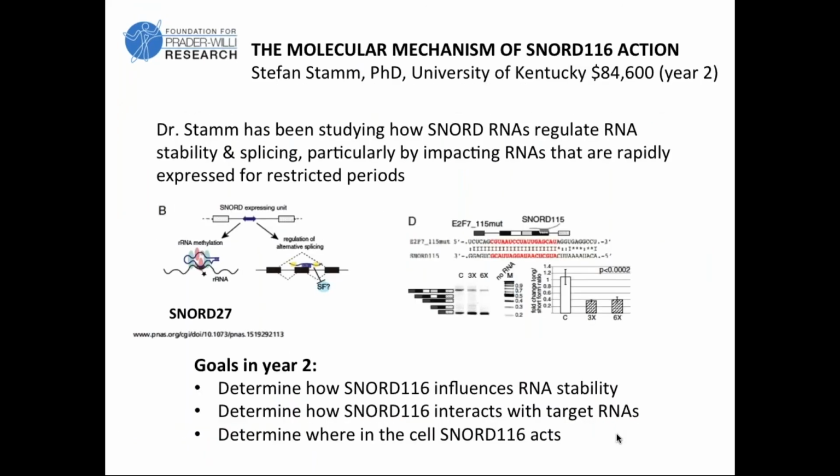So Dr. Stamm looks at SNORD genes in different places across the genome, and he's been looking at how they impact RNA splicing and stability. He's found that they play a role in these really important functions, particularly when RNAs are expressed in a spiking pattern. So this does relate back to Dr. Leibel's project and Dr. LaSalle's project, in that RNAs that are on a circadian rhythm and RNAs that are processing hormones are oftentimes tightly expressed. And his data shows that these snoRNAs might be controlling that tight expression of those genes.